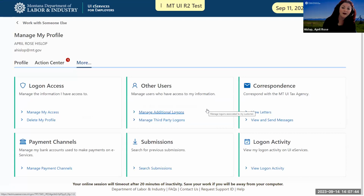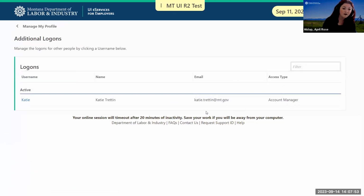The other item that I wanted to show you that is very nice in this new system is this manage additional logons. Currently, the way that it works is that once your employee has signed up for UIE services, the only way to change any of their access levels, anything that they have on their web logon, has to be done by someone here in-house. So you have to give us a call, send us a web message, or send us an email, so that we know what you need and we can help you do that.